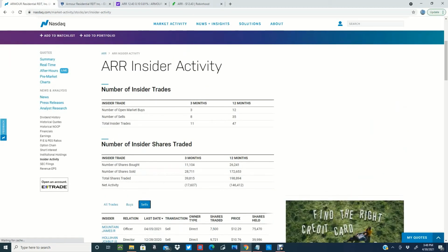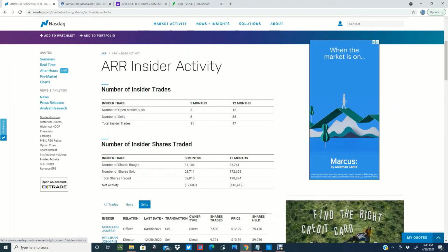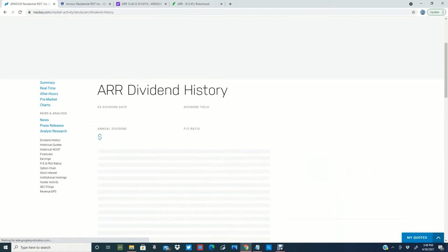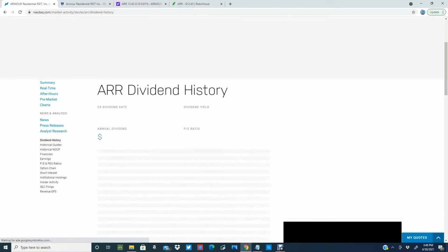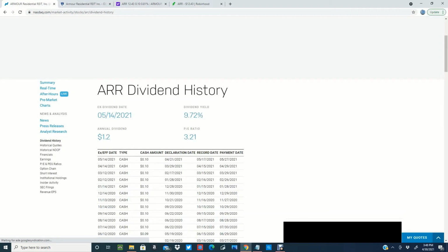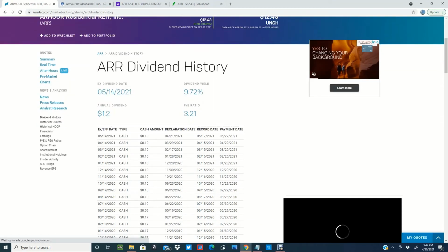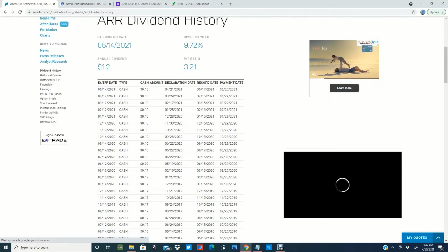Okay, I'll go to their dividend history. This is the last thing that I'm going to cover before I get out of your space, because we are always chasing up the dividends. We always want our money to work for us, and let's see how this one is going to work for us. Okay, it's 9.72. Just off by 0.1. That's okay. 9.72.